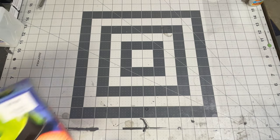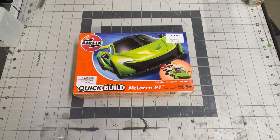Matthew? I got this Airfix Quick Build McLaren P1. And why did you want to build another car? Because the first one was fun, easy, and just quick. Okay. And what made you pick this one? Because I like the green color and I just like the car. You like the green color and you like the car. For another video, we'll do a little quick unboxing and then probably do a build video as well. So stay tuned for that.